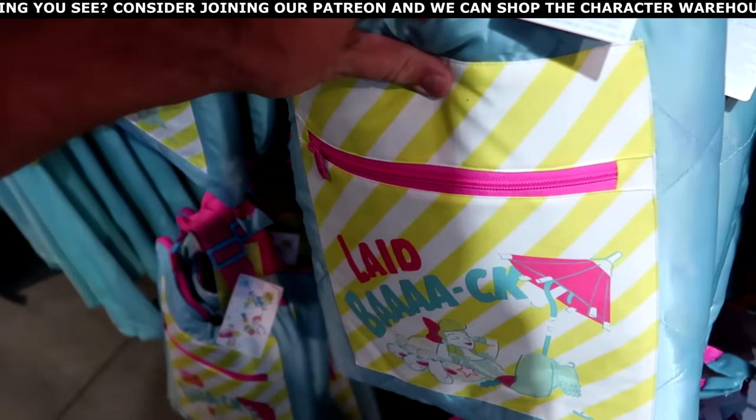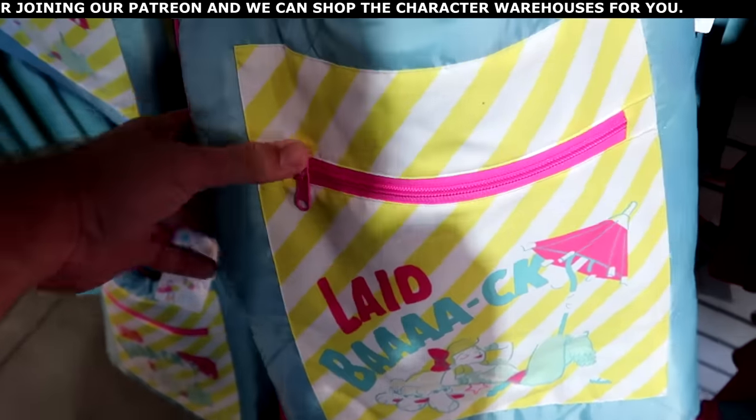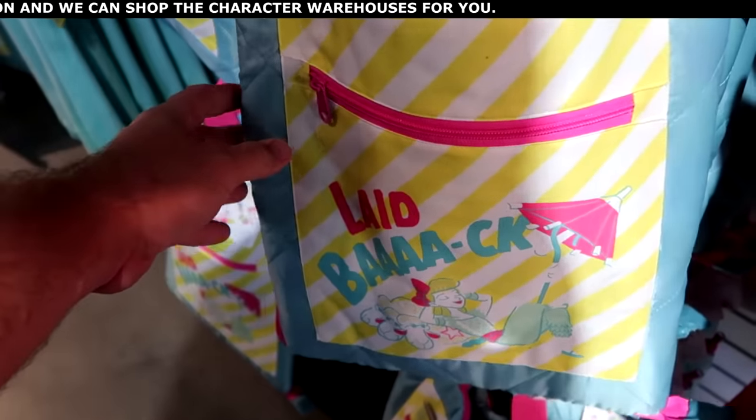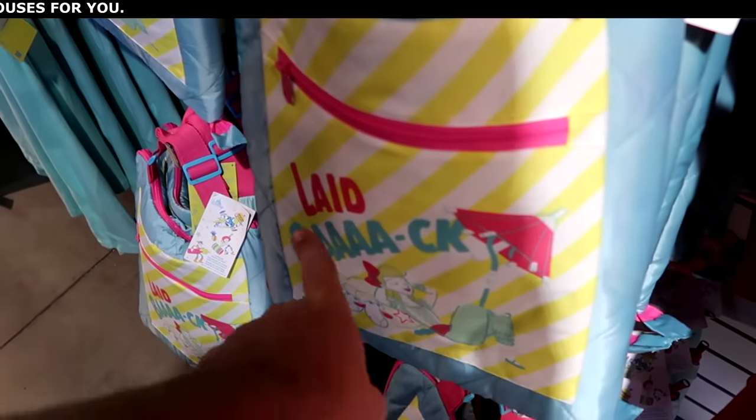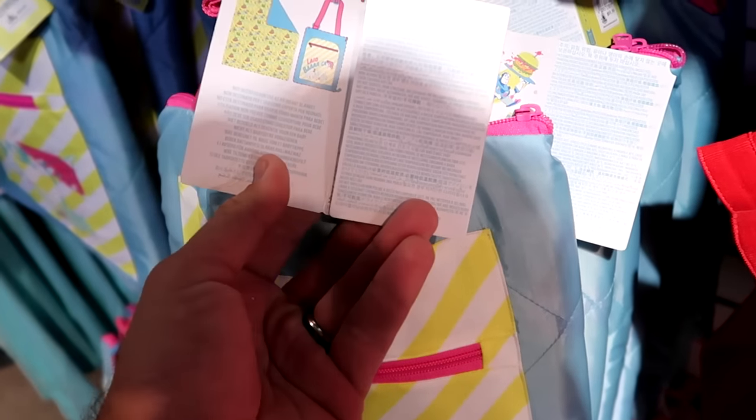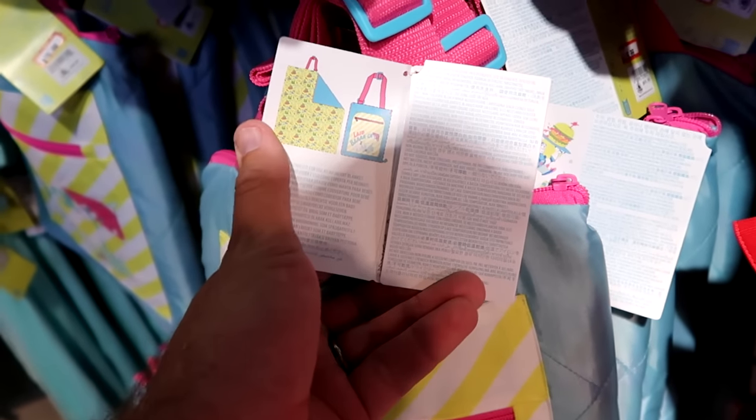And here's some more new offerings here at Cast Connections. This is from this year's Pixar Summer Collection. A nice little outdoor travel blanket, but you get the tote with the strap to go with it. It says Laid Back with Bo Peep and her sheep. These are $15, marked down from $70. That is some significant savings.